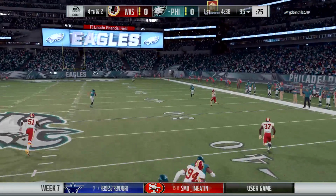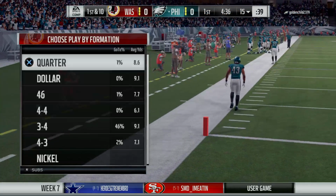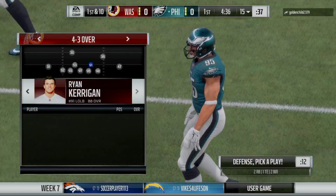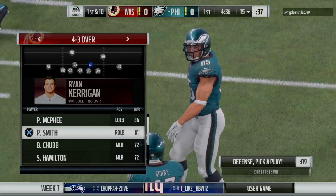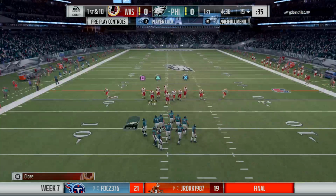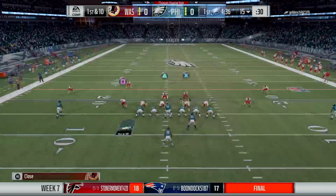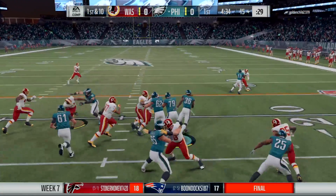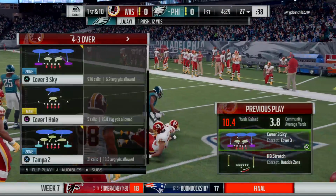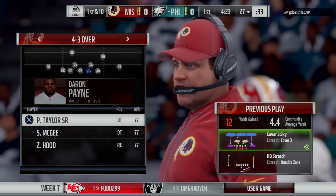And he'll keep this one away from Sproles as this is angled toward the sideline. The Boise State alum, Jay Ajayi. And he's taken down, but not before he gets this across the 25-yard line. 12 yards there as they move the chains.